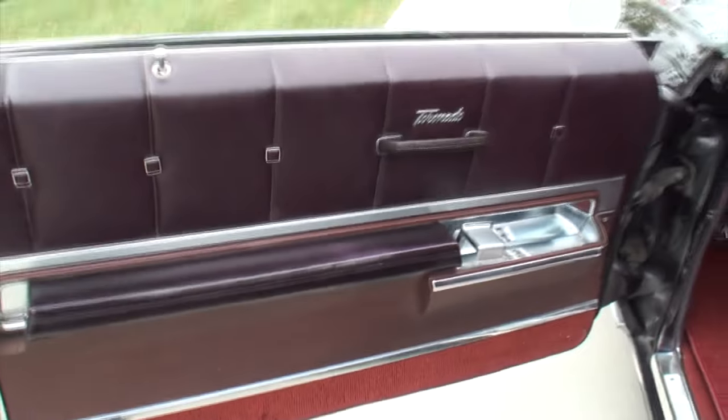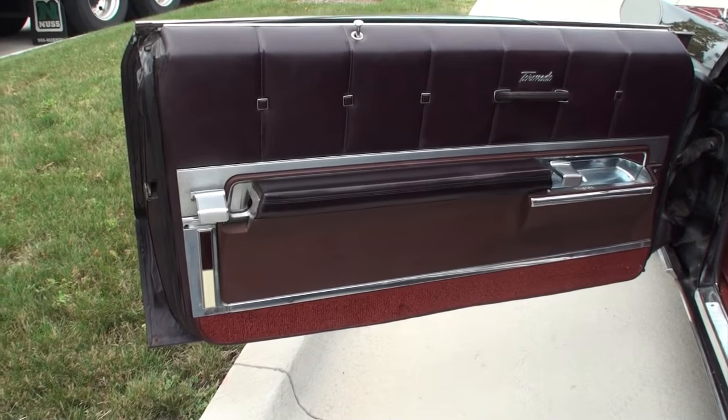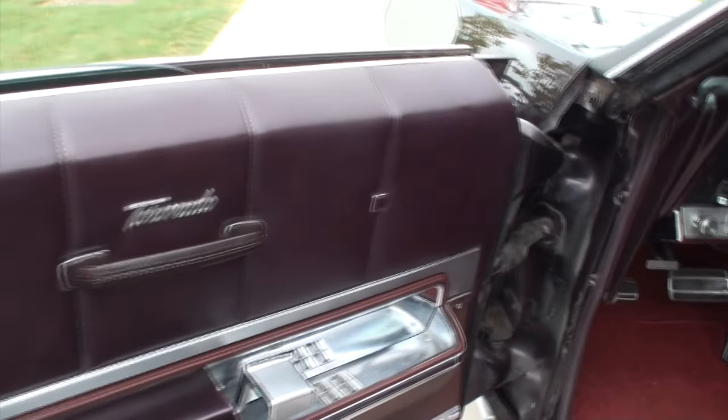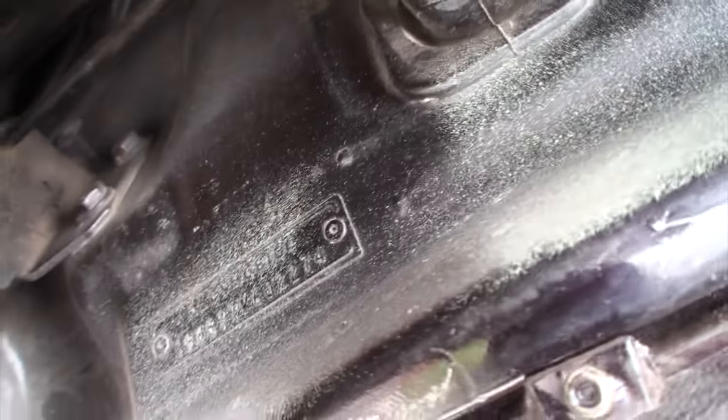The Toronado, you got a lot going on here. You've got a padded piece. You've got carpet on the bottom, reflectors, as well as this nice cushy feel here. The word Toronado and this nice little instrument pad. Okay, so we got this tray here, and I also notice that you have a piece there.